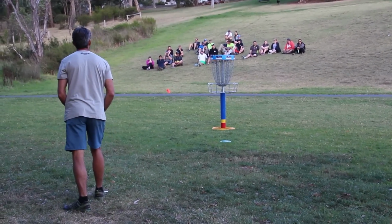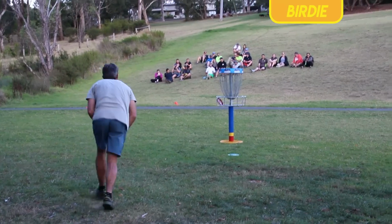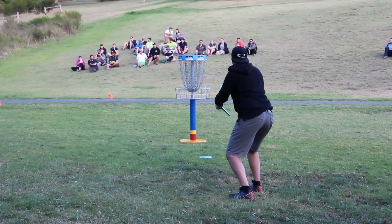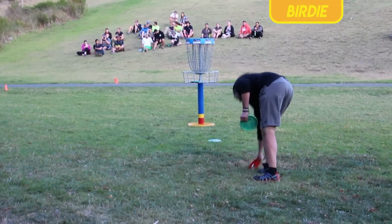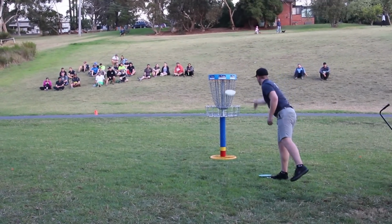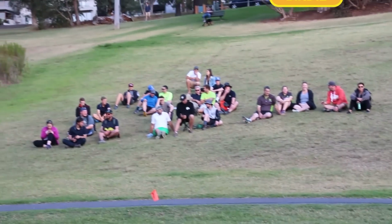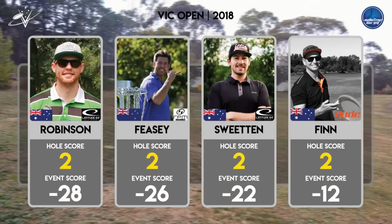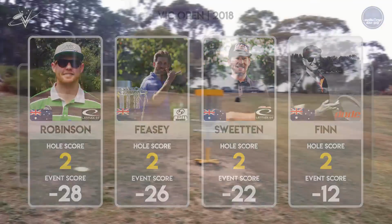Finney's finally got on the board there, for the second time, I guess. His second birdie. Feasey does it as well. Just sticking that one right side, Jazz, but getting the job done. Yeah, these open gents making this, which was probably the hardest par 3 on the weekend, look very, very easy with 4 birdies. Yeah, not quite the hardest par 3.